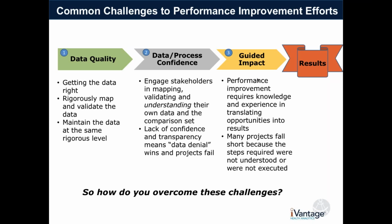Next is guided impact. And the way I look at guided impact is that you might have, through an existing tool, a lot of data for benchmarking. But how do you prioritize which areas you're going to go after and what you're going to do? Because now you have data. You know that your costs might be high, might be low, might be within benchmark. But let's just say you have cost opportunities and you want to make improvement. Where do you go next?